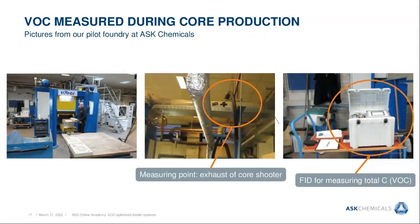So the question is, are we certified? No, we are not certified. Is this equipment certified? Yes, this equipment is certified, but we are not allowed to give you an official certificate for VOCs.